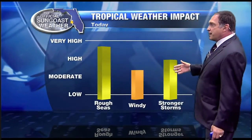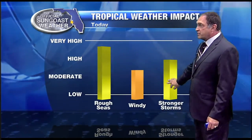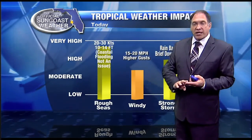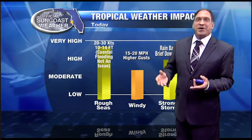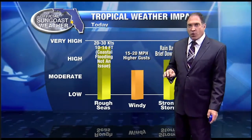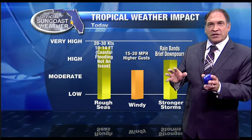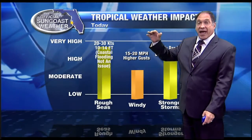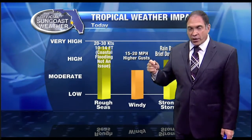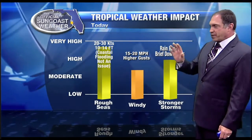Taking a look at the tropical impacts for us, rough seas, definitely the biggest one today. Also a little bit windy out there, but there could be some stronger gusts in some of the thunderstorms that occur. By the way, tropical storm watches and warnings for our area are in the process of being discontinued. You may, on some of your weather apps that you use, see that we're still in a warning zone. That's only because the Weather Service has not issued those products that will discontinue it. But from Anna Maria Island southward, we are no longer under a tropical storm watch or warning, in Hardee County, though it has not officially been dropped from graphics packages from the Weather Service, but it will be momentarily.